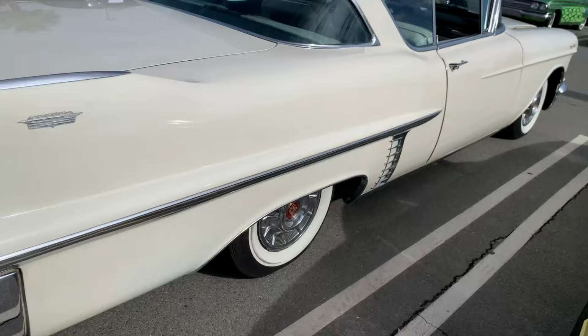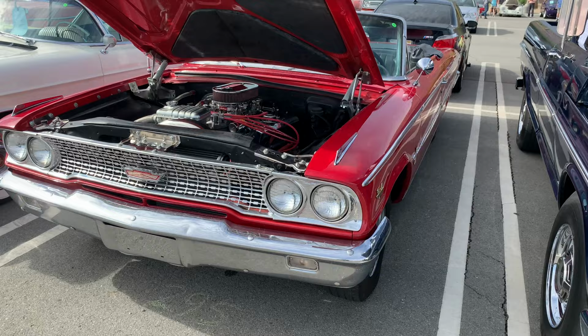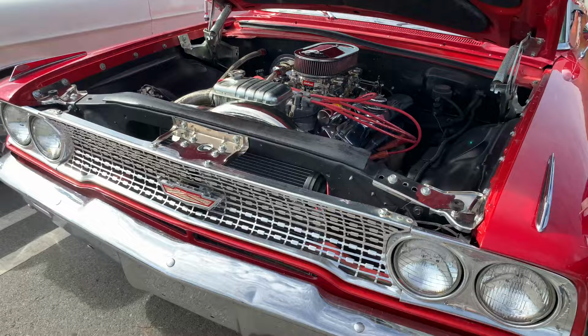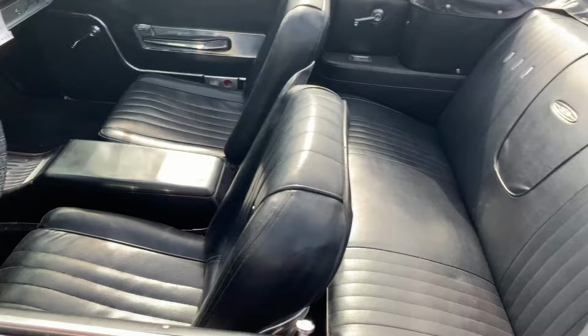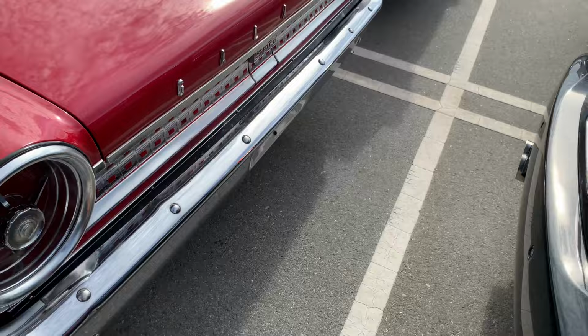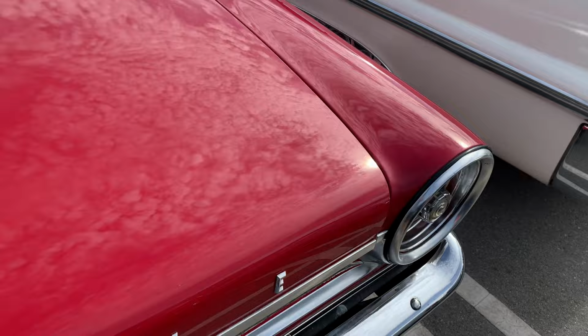There's a '63 Ford Galaxie with a 427 FE in it with two four-barrel carburetors. Not sure if this is an original 427 car or not. Looks like it's got a lot of custom touches, so I'm guessing it might not be. It's actually even got a four-speed in it with the console and the bucket seats. I think it was a 390 car. It was a 390 car? Yeah, he said it was a 390 car.